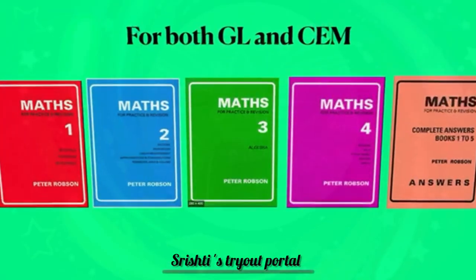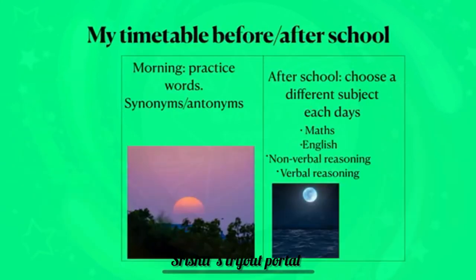So this is my timetable before and after school. In the morning, I practice words, their meanings, their synonyms, and their antonyms. And after school, I choose a different subject each day. There's maths, English, non-verbal reasoning, and verbal reasoning to choose from.